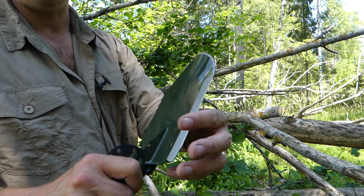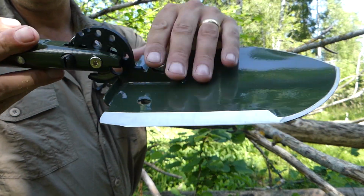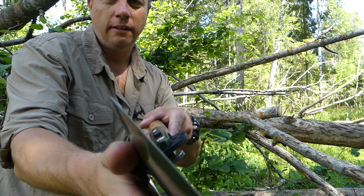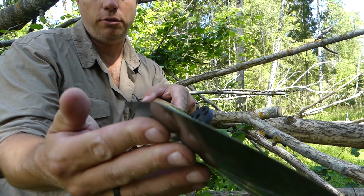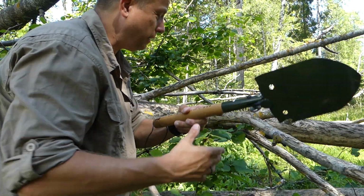Let's see how well this axe edge performs. As you see, it's not flat, they've actually reinforced it. There you go. It comes out there, so it makes it stronger, heavier, hopefully a better axe in here.